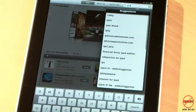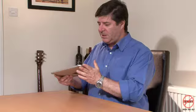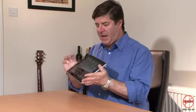So this is a great bit of kit. It's very solid, I have to say. Do get a case for it. Be careful with cleaning the screen as well. Use a lint-free cloth, maybe slightly damp, but be careful. Make sure it's switched off when you do it.